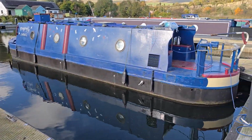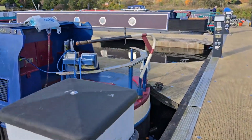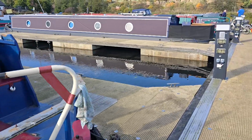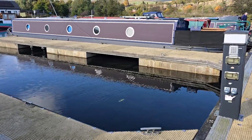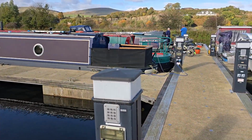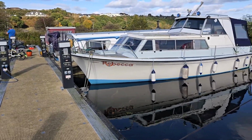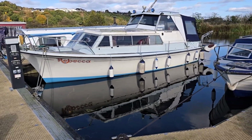Dragonfly. All these are plugged in. And another longer narrow boat here. I guess they got out to the piers. Some folks working on the boats down there. Again, kind of a Chris Craft looking boat here.